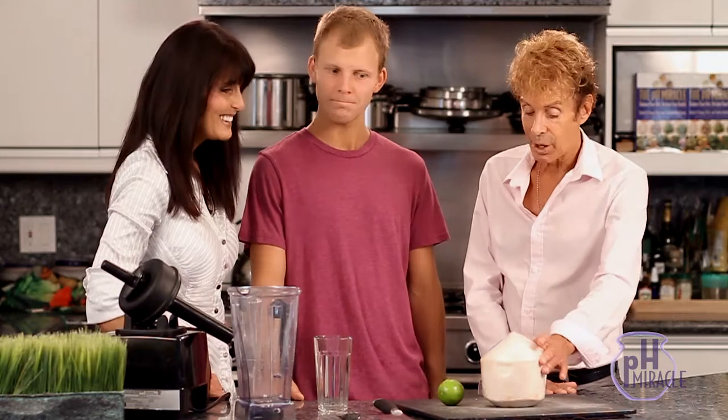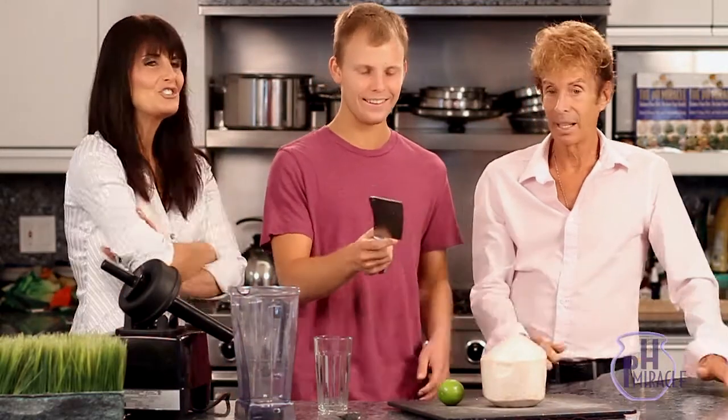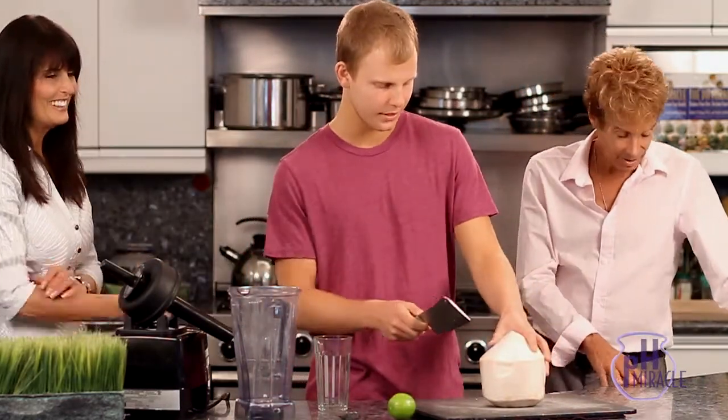So you never really know what the coconut meat content is going to be until you open it up. And you should see Alex with this machete. Yeah, he's going to show us how. Coconut flavor. Stand back, Paul. All right.